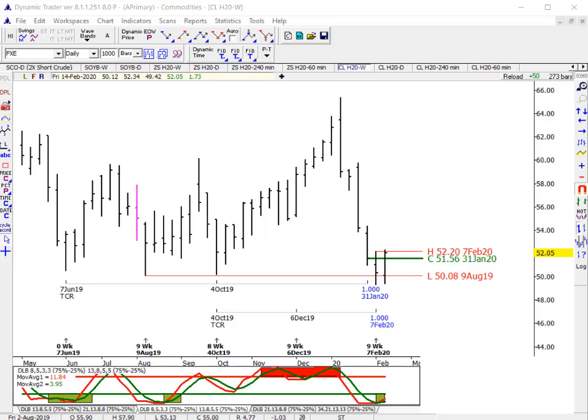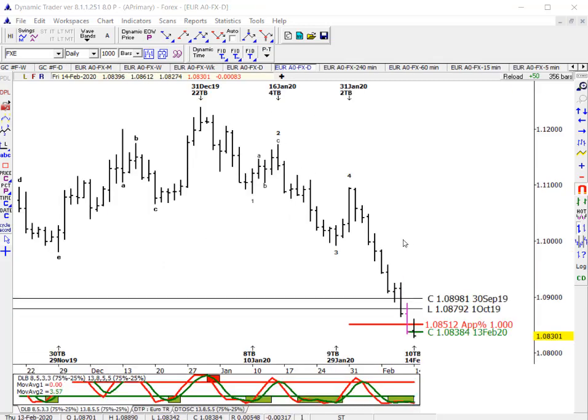Let's take a look at the euro. This is Euro daily data, and I'm going to put my cursor on the bar of last Tuesday. That's this bar right here. So last Tuesday, the euro made what we call a daily momentum dual look-back bull reversal on this reversal day, where it closed above the close of the prior day.